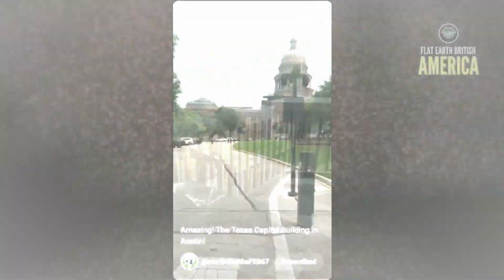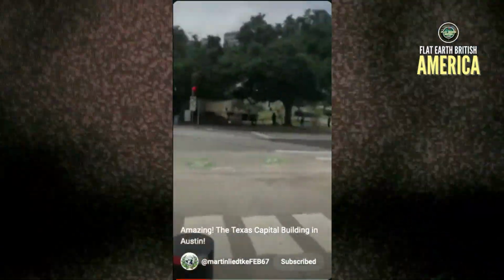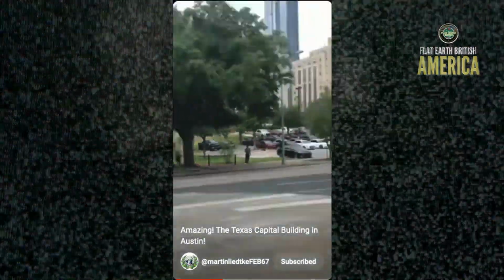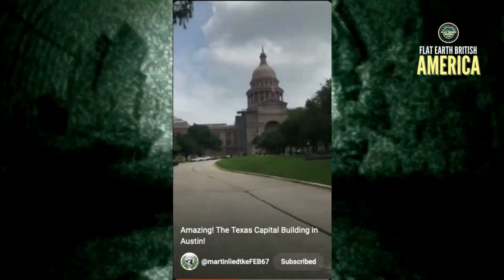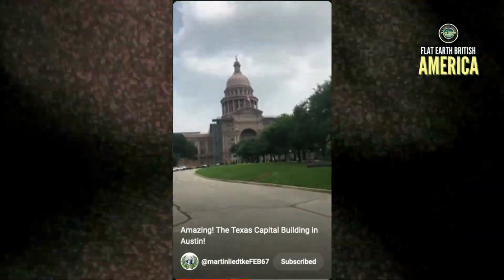There's the column. Oi oi, Flat Earth British, Martin Liedtke speaking, at the Capitol building in Austin. It's the Texas State Capitol building. And there's a lot of really old stuff. Look at that over there. You can see it. Really, really old stone buildings in the center of Austin. But look at that, guys. Whew, size of it.